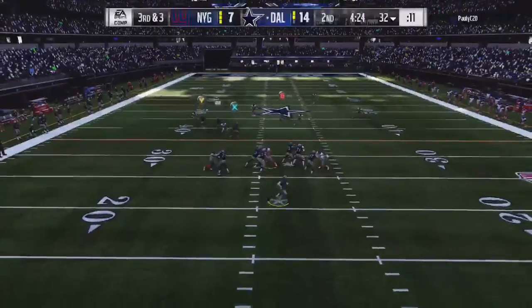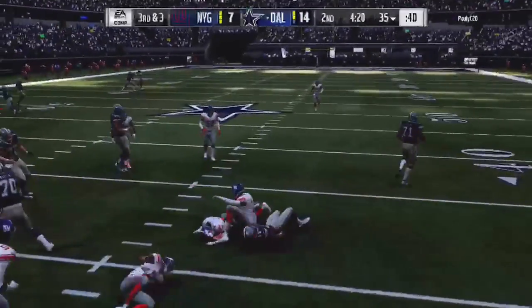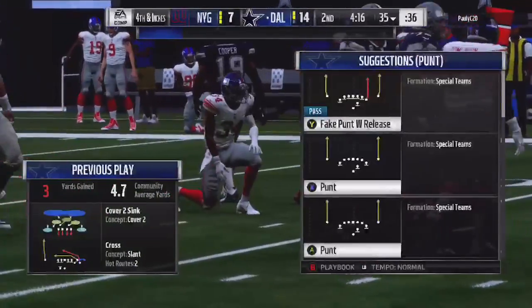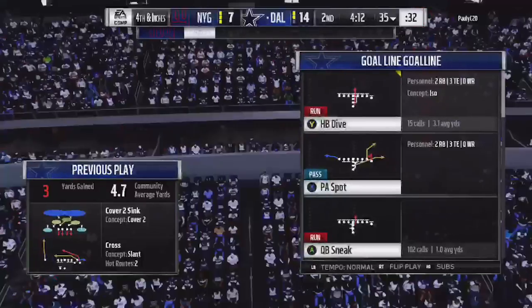Third and short yardage. Prescott eluding the pressure right. Over the middle, Cooper with it. And he's able to take this one up to the 35-yard line. They stop him for only 3 that time, and that'll bring up 4th down.